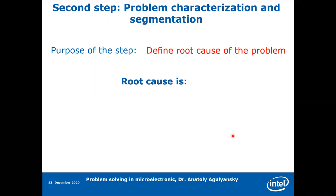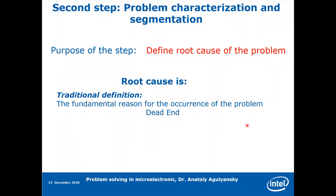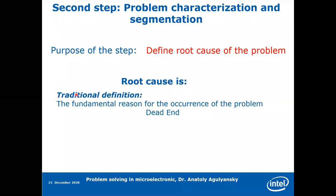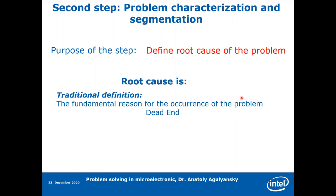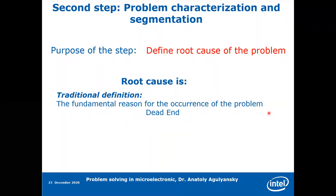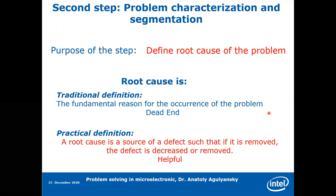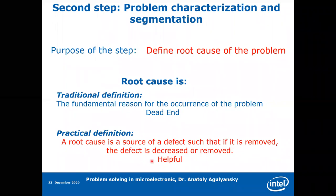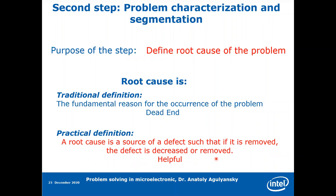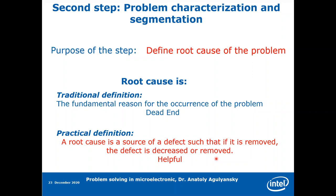The reason. Okay. The classical traditional definition is a fundamental reason for the occurrence of the problem. This is a good definition, but it's not helpful. We don't know what to do with it. We found a fundamental reason, but how to solve the problem? There is another definition, which is more practical. By the way, it came from Cambridge. The root cause is a source of a defect such that if it is removed, the defect is decreased or removed. It means that the root cause is something that can help us to solve the problem, not something that causes the problem.